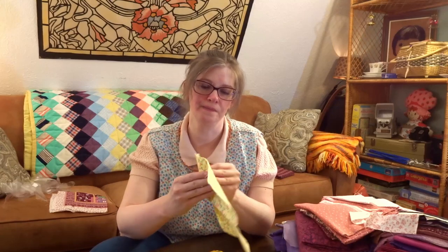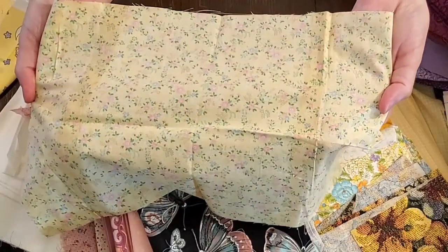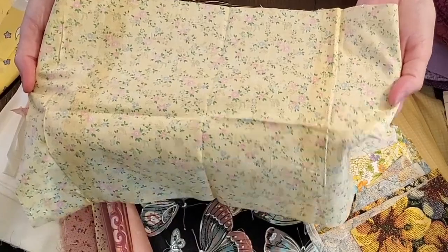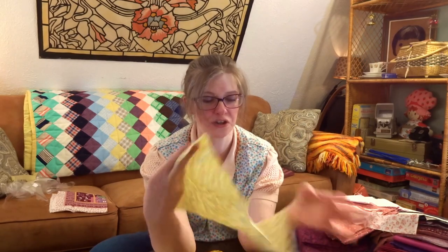Oh, this one's got something like interfacing. Nope, masking tape. Let's get you off of there. Yeah, friends, don't do masking tape. Masking tape and rubber bands degrade your goods. So I don't know if that's going to come out with a wash. It's stiff and everything. So this one we're going to put in a pile to be washed with special care to see if I can get that masking tape out. It is a really lovely, slightly larger scale calico, but we're going to have to treat that one special.